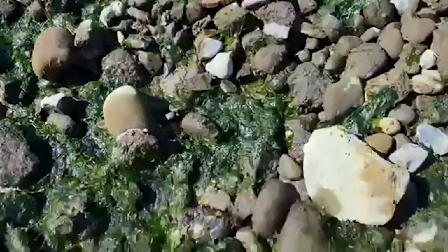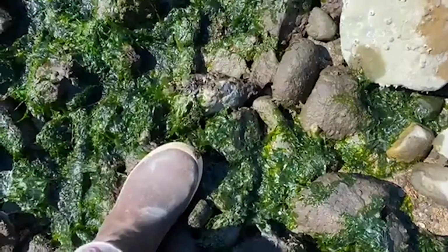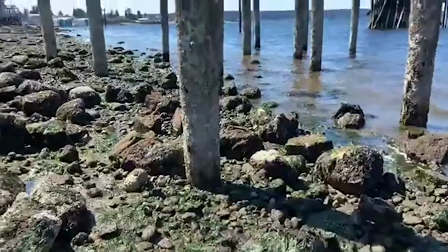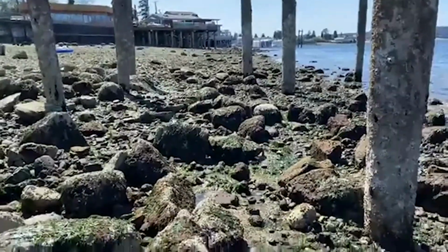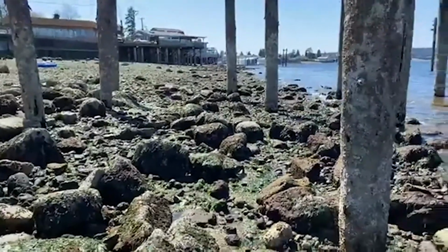I will say this kind of surface is very slippery. So if you are at the beach, Harbor Wild Watch likes to recommend closed-toed shoes, because barnacles are sharp, seaweed is slippery, and that combination can be tough on your toesies.